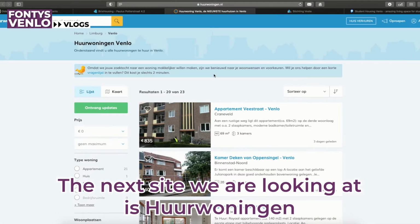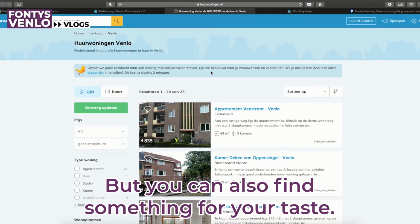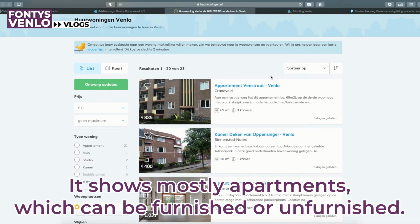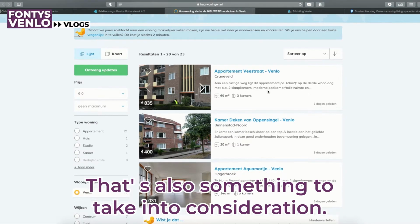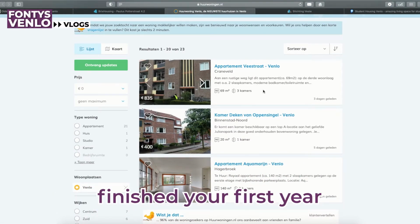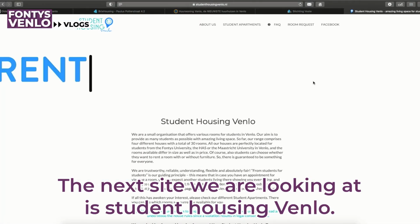The next site which we are looking at is Woningen, and it is not necessarily related to students, but you can still find something to your taste. It also shows mostly apartments which can be furnished or unfurnished, so that's also a thing to be taken into consideration. But again, this is a really nice idea when you finished your first year and you want to move here with some friends. The next site we are looking at is Student Housing Venlo.